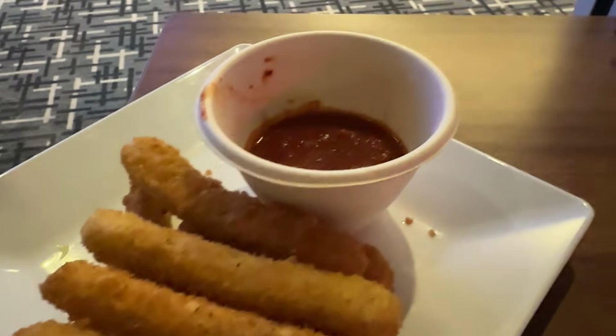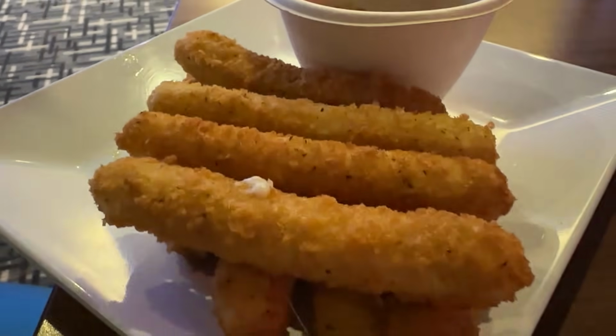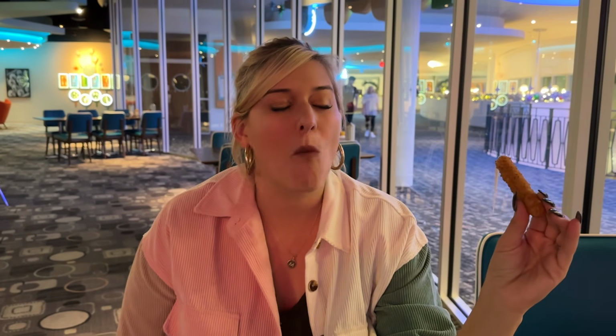The bowling alley was pumping out some sweet tunes, so you couldn't hear us describe our delectable selection of foods, like these mozzarella sticks that tasted like every other restaurant's mozzarella sticks. Did that mean they were bad? No, they were exactly what I wanted and hit the spot. Super cheesy, pretty generic, would eat again.